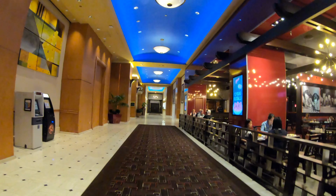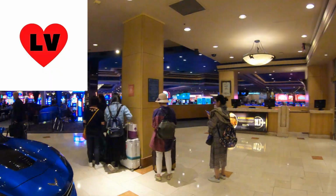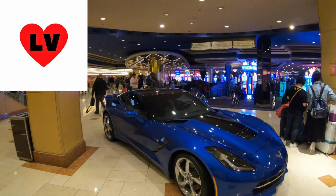And don't forget that I mentioned that Wild Wild West Entertainment Complex, which is part of Bally's here. Lots of entertainment places and places to eat, so we're going to be checking that place out in a moment.